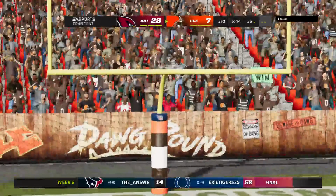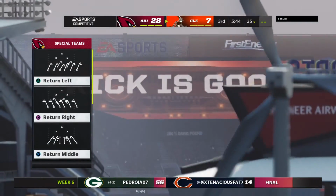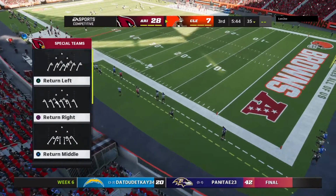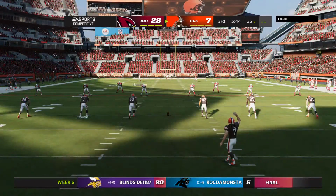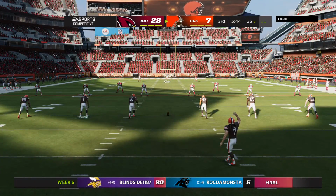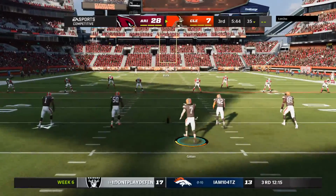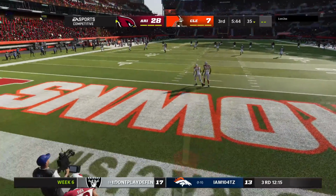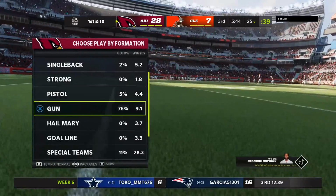Extra point by Fairbairn, up and good. And that'll cut the lead back down to 21. So they throw the pick six. They'll get another shot at it now as this one's in the air. And they will not get a chance to return this one as it's through the end zone for a touchback.